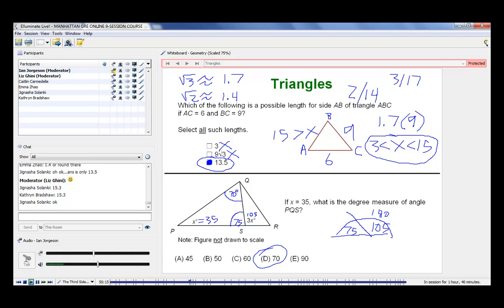Because I'm about to erase it and show you guys a totally different solution. Give me a smiley face if you're totally comfortable with the way that Caitlin did this problem. And I'm assuming that's what probably everybody did to solve this problem. Anybody do anything different? Anybody do anything different at all? Oh, Emma, tell me what you did.